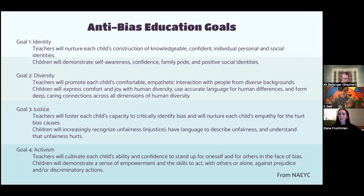These goals are from the National Association for the Education of Young Children, NAEYC. And the goals were actually something that my school at this time had grounded in, and we'd created a scope and sequence across K through five to utilize these goals. But I think it's a really nice place to ground yourself.